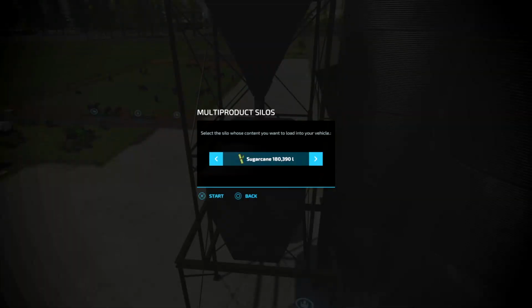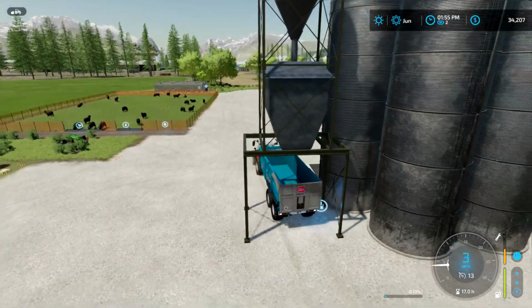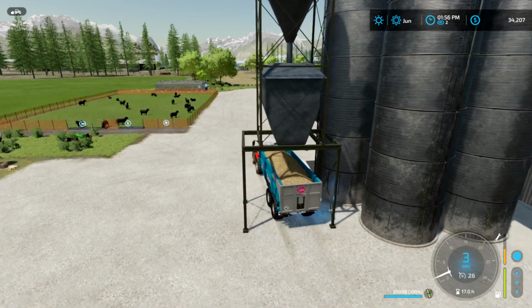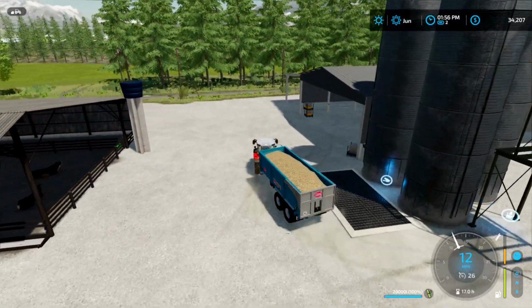Oh, there's sugarcane. All right. Whoa, I'm way out. What? I rolled evidently a little too far. There we go. That's going to work out way better for us. And there we go. Trailer number 1 is full. Get our butt over there.